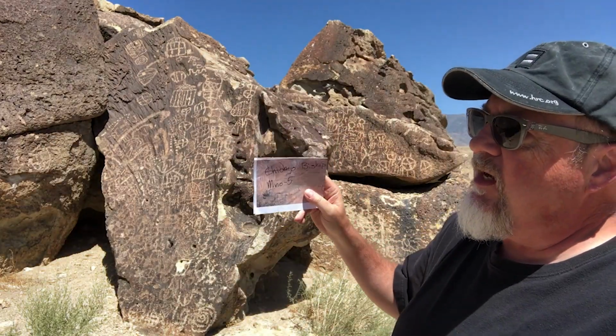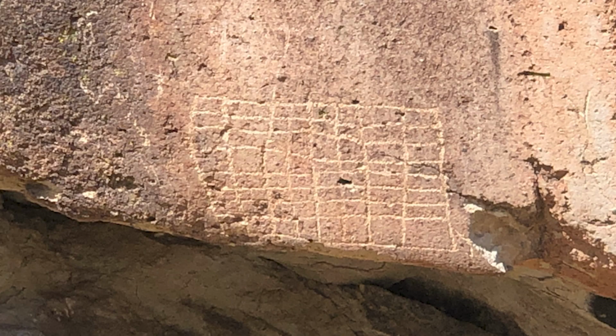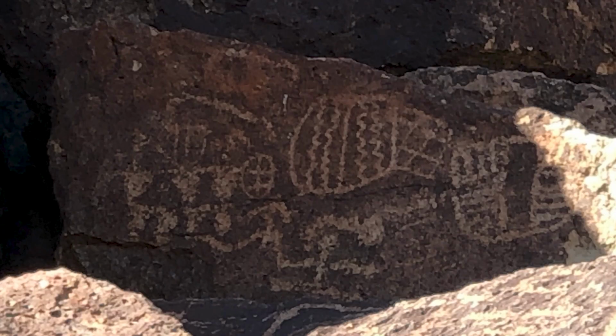Other areas of the site, you have what I think are elk. You have a lot of other geometric drawings here at the site. There's the famous block of squares, which looks like somebody really wanted to be a spreadsheet engineer 8,000 years ago, but I'm not sure why he would want to go that route. There's also a lot of what looks like chiseled handprints. There could be some lizard motifs, beetle art, maybe.